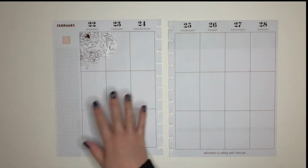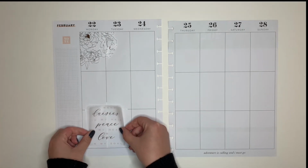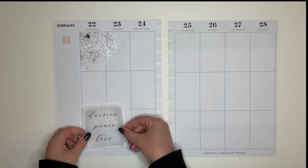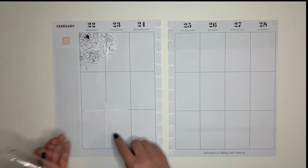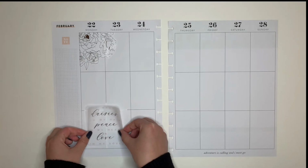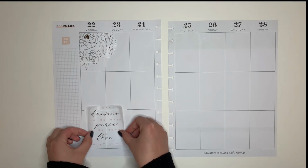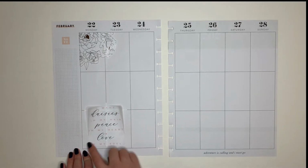I whited out this section so that I could put this quote sticker right here, and it says, "I want daisies in my hair, peace in my heart, and love in my soul." I want to make sure that there's nothing behind it because it's such a big clear sticker that there's bound to be a speck behind it. It always ends up that way. Let's see. Try to get this straight because there's no do-overs with clear stickers.